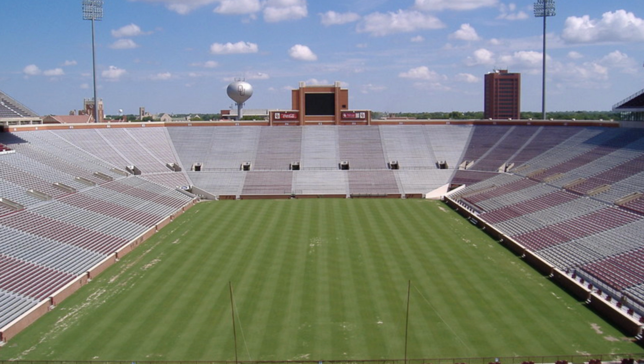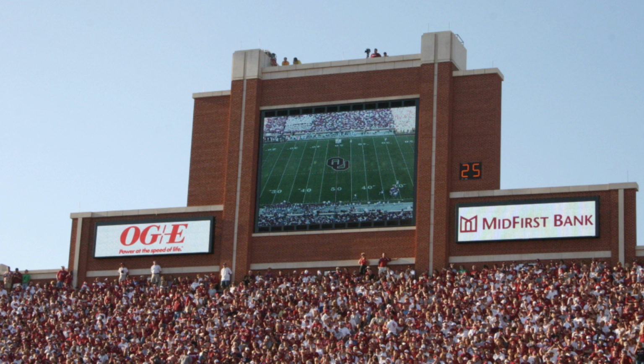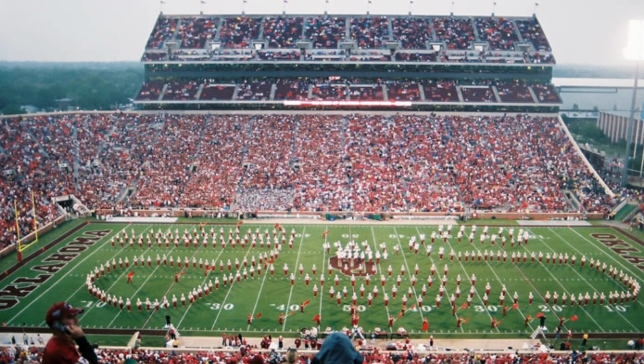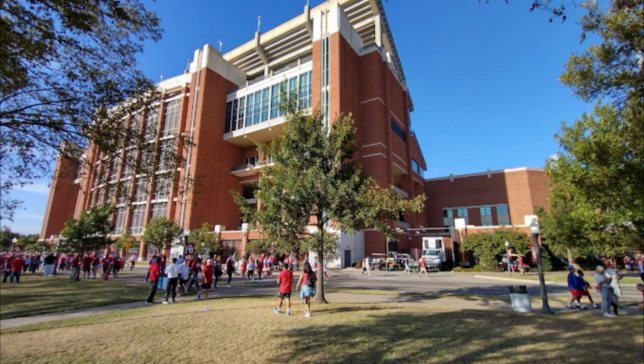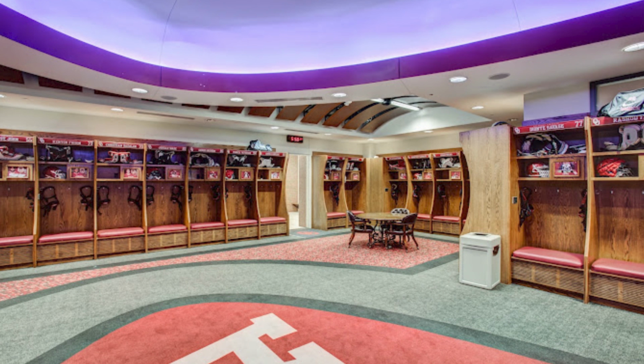21st century improvements. By 1999, the 75-year-old stadium was showing its age. Aside from the turf and lighting enhancements, the last substantial upgrade to the stadium had been the construction of the press box in 1975. The OU College of Architecture was housed under the west stands and in the north end zone, until other facilities became available in 1990.